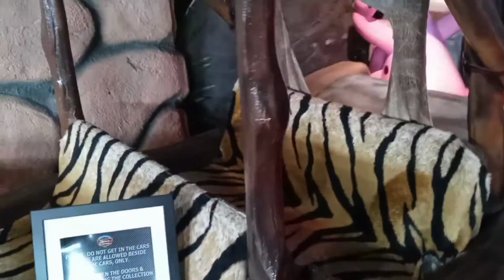So this is the Flint Mobile that was used in the 1994 classic, The Flintstones. This movie featured Elizabeth Perkins, John Goodman, Rosie O'Donnell, and Rick Moranis. Now, this car was actually made out of pure styrofoam and plexiglass. And I believe most of this was used during the process of the movie. Now, I would touch it to show you guys that this is made out of styrofoam, but I don't want to touch it because this is a museum.